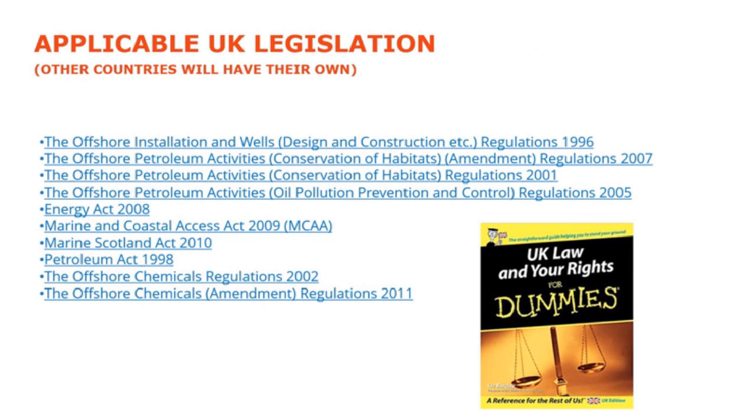So we have legislation. We have legislation coming out of our ears. These are just some of them. Other countries will obviously have their own. These are the ones that apply in the UK. And in Scottish waters, you'll see there's some Marine Act Scotland there as well. So you need to think about that side of things as well.